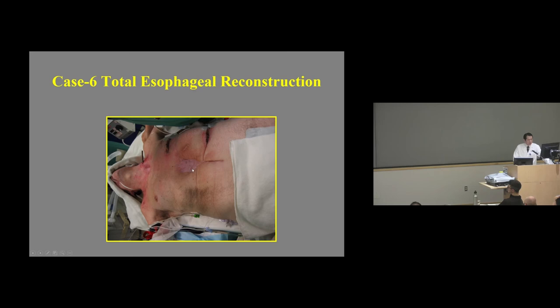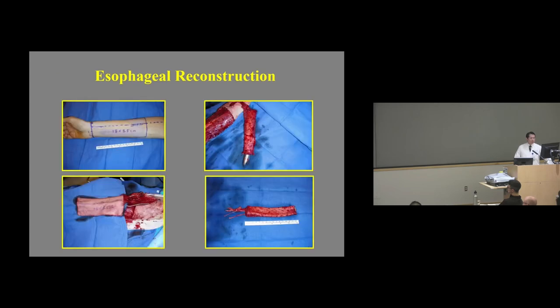So this patient, you can see, had a frozen abdomen. There are not very many options, and so for this patient, we designed a very large radial forearm flap. As you can see here, 18 centimeters, and you can see the step by step dissection, make a tube, get a watertight closure. This is actually the new esophagus.